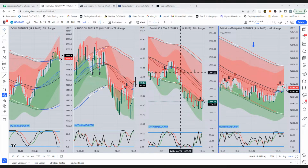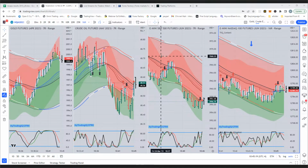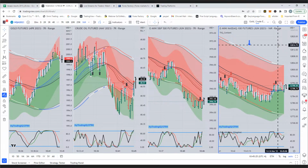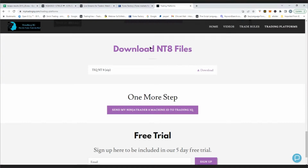And with a 7 tick range bar, the stop is at 10 ticks, and I move the stop to break even after I get 4 ticks in profit, and then I trail the stop to take profit, to exit the trade. With the NQ, the stop is at 20 ticks, and I move the stop to break even after I get 8 ticks in profit. Okay, and all this information is here.